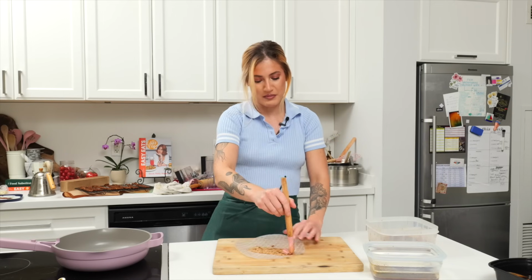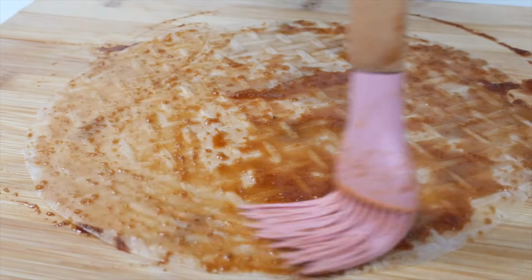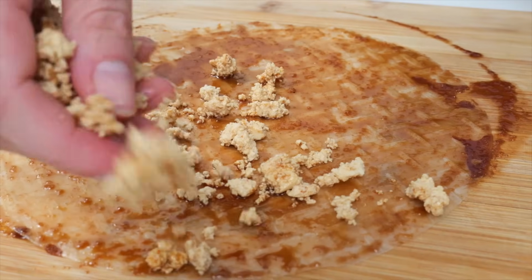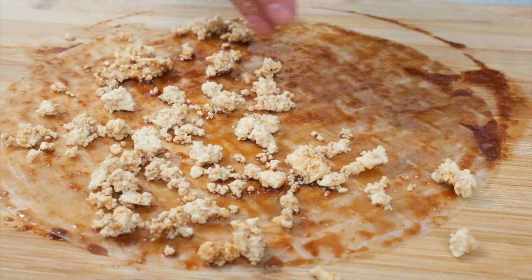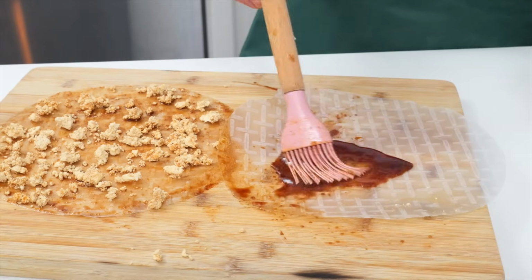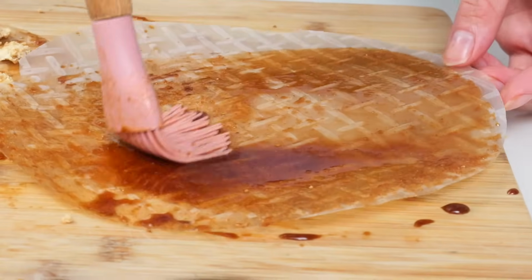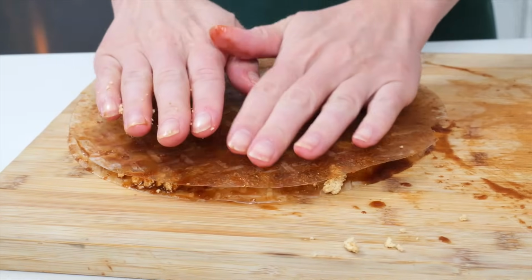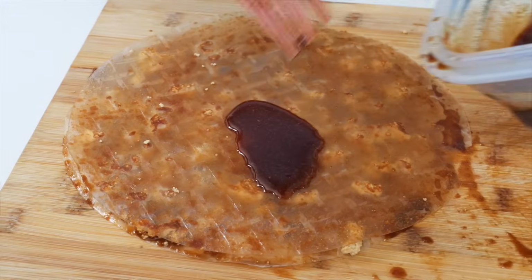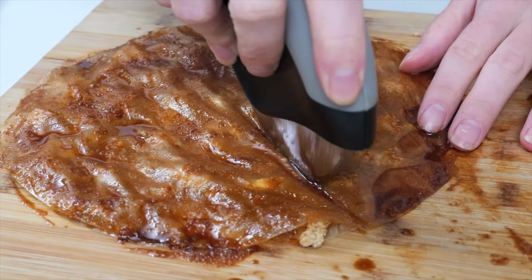You have seen me make rice paper bacon so many times. The marinade, brush it on the rice paper, add the tofu on top. This is what's going to give almost a fatty mouthfeel. And then this is going to be the top part. We want to get this nice and wet so that it gets soft and hugs the tofu here. And then slice it into bacon strips.